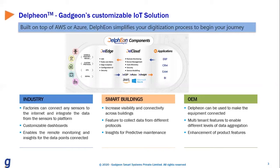Gadgeon helps OEMs to make their equipment or devices connected using Delpheon. The data collected helps the OEMs to create a digital twin of their equipment. Further, it helps them to remotely monitor the equipment as well as to improve the service efficiency, enhance the product features, and add new services around it.